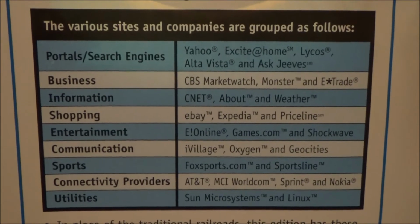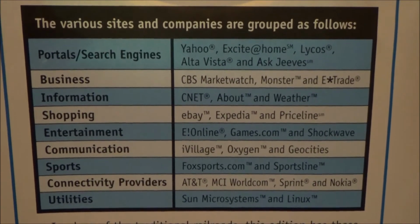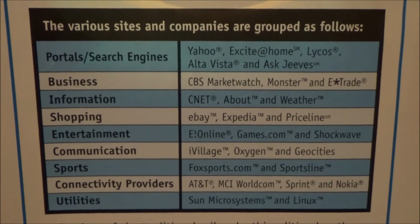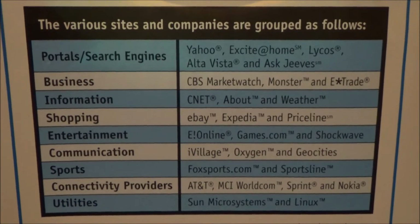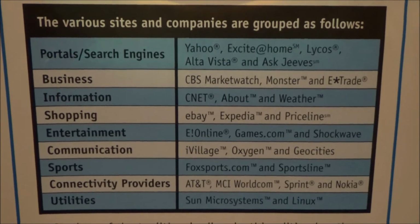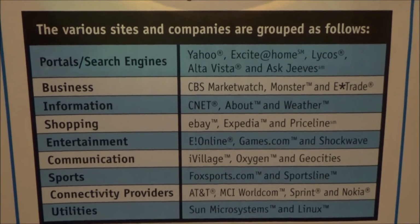Expedia and Priceline. For entertainment, we have E-Online. Again, that's the only entertainment-related website in terms of pop culture and celebrities. And of course, we bring Hollywood home in a bunch, so that's the only Hollywood-related website in this list. Games.com and Sockrave, also in the entertainment group. For communication, we have iVillage, Oxygen, and GeoCities.